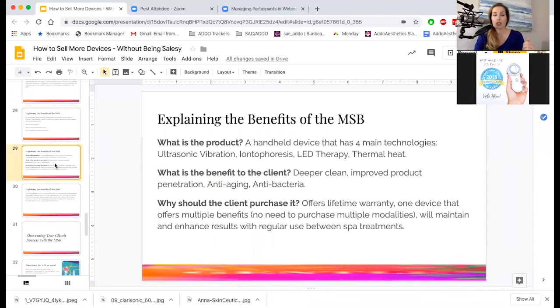Okay. So if we did just a quick walkthrough with this, what is the product? It's a handheld device. It's got 4 major technologies. What's the benefit to the client? It's deeper clean, improved product penetration, anti-aging, antibacteria.